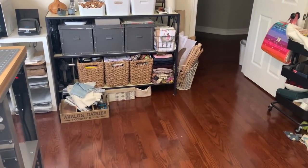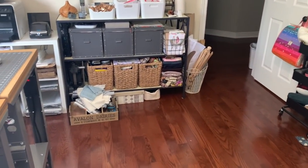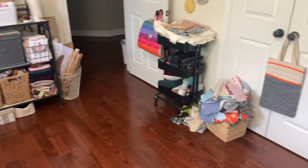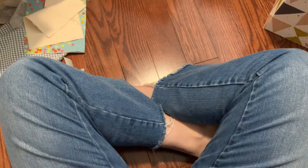So I might film my studio tour tomorrow if I can manage that. But for now, I am going to find something to eat, and then I will finish up in here later.